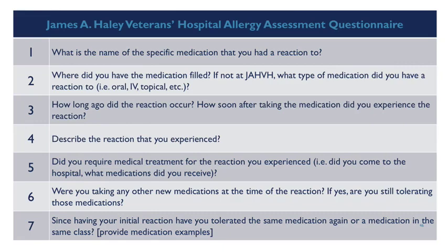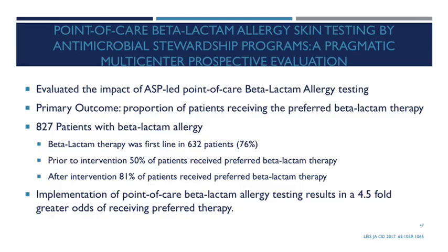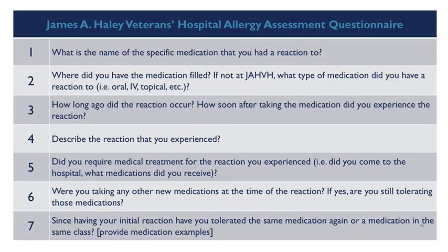So here, I won't go through each of these, but sometimes when we, from a pharmacy standpoint, when we ask questions, these are the types of questions we typically try to ask, see if they can tell us the specific medication that they can take, or at least maybe what route it was administered, because that might help.